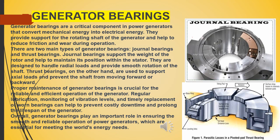Regular lubrication, monitoring of vibration levels, and timely replacement of worn bearings can help to prevent costly downtime and prolong the lifespan of the generator. Overall, generator bearings play an important role in ensuring the smooth and reliable operation of power generators, which are essential for meeting the world's energy needs.